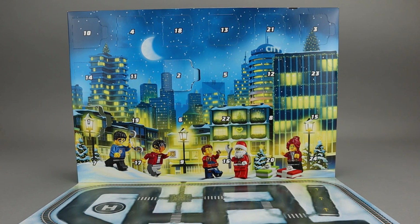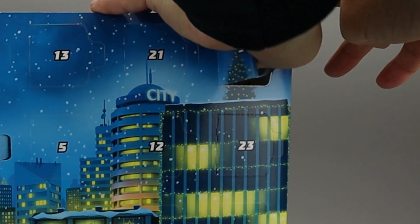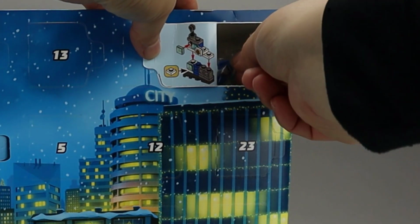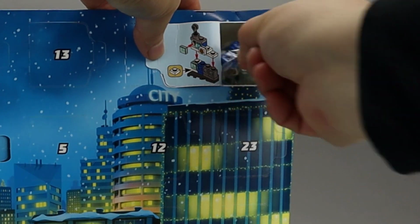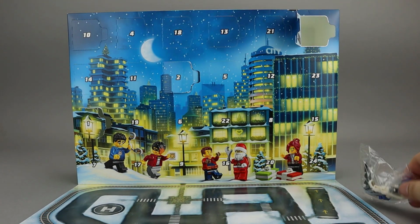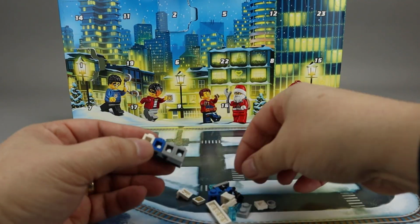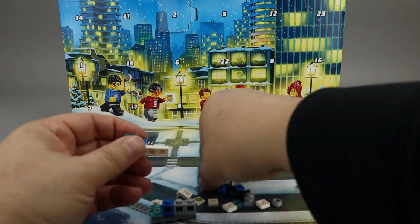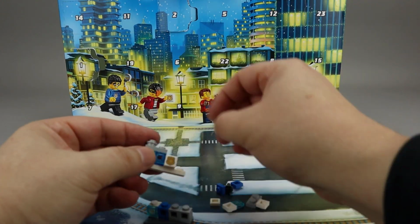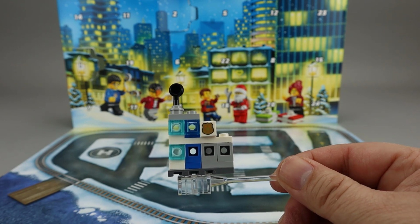Here's the City Advent Calendar, so let's go ahead and take a look at day 3 here as well. And it looks like a police station. Here's the build of the police station.